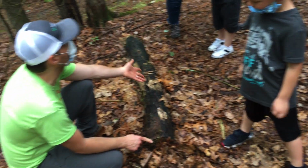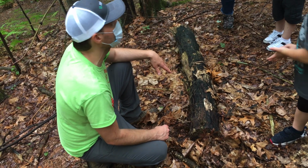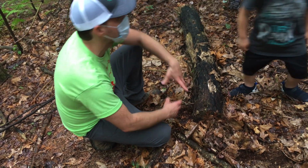Now they start eating the wood, making even bigger spaces. So even bigger animals like salamanders and spiders can come in here. And then eventually ants and stuff can colonize this or make it its home.